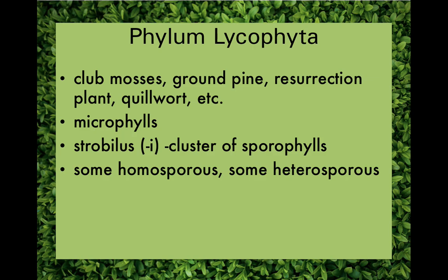All right, our final phylum of the seedless vascular plants is the Phylum Lycophyta. Lycophyta has several different common names, many of which don't really describe its evolutionary history. So we call them club mosses, but they're not mosses.